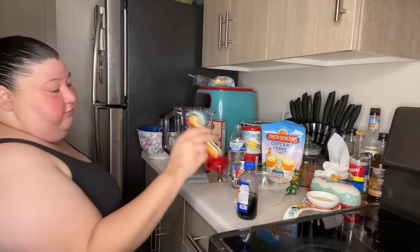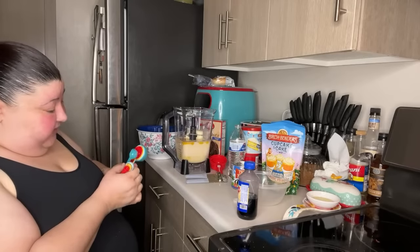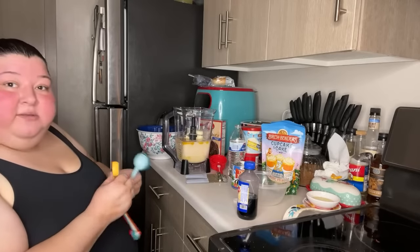Okay, and then we're going to do 1 tablespoon of Mexican vanilla.